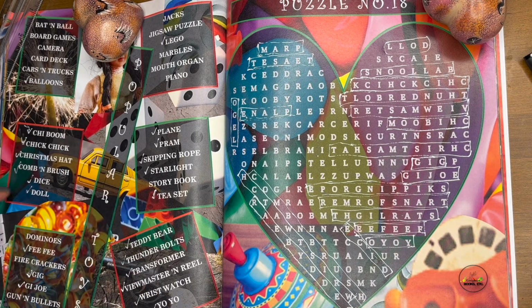Okay, so we finished that. We have completed a few here, so let's wrap this up. Guns and bullets. Oh my goodness, guns and bullets. That was a toy that the boys went crazy with. And then the day came when they had to ban such a toy. That was not cool for the boys at all.